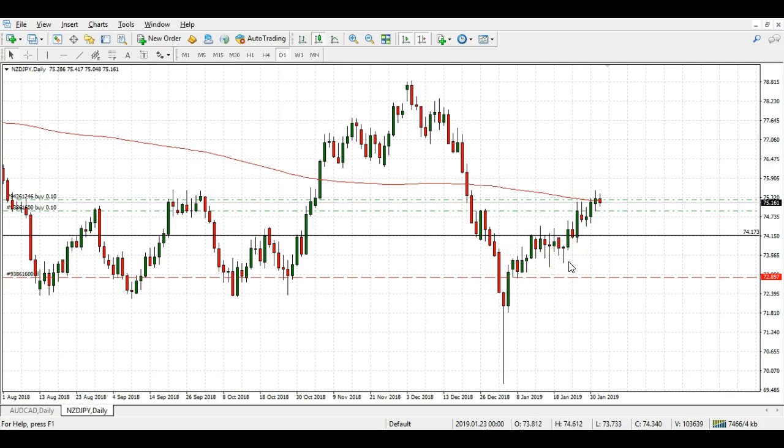Last element I want to throw in here is obviously the weakest among all the elements I've just mentioned, but I think it's worth mentioning. Price closed yesterday above the 200 daily moving average. It was very tight, but it did close right above it, and that's after the day before, when price was trying to break that 200 daily. Take a look. It just spiked it slightly and closed just a tad below.